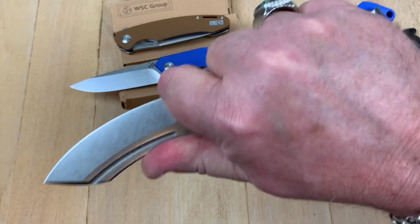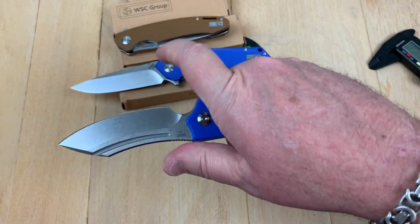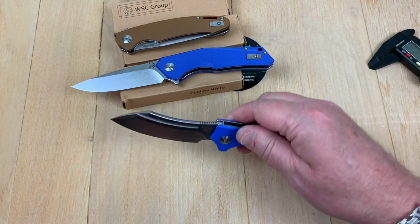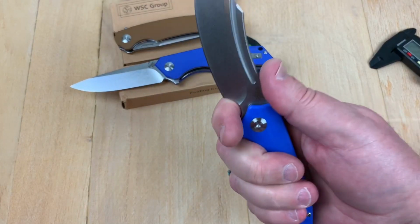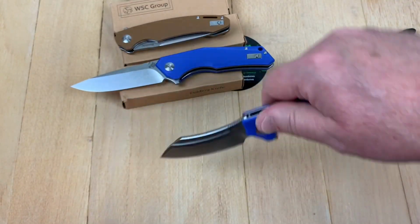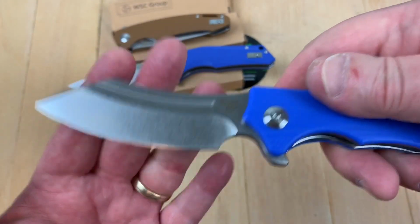Now, I get up like this. This is really comfortable here. So I like being right up here. I don't know why, but I do. But if I'm going to use this for anything, I'm probably going to go like that. I'm probably going to be back here because I don't want to interfere with the blade's cutting ability unless I'm up doing something like this. But if I'm down on something, then I want to be on this handle here. But yeah, it's not bad.